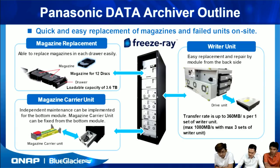Each layer in the bus and the expansion unit has three disk drives, and six disk drives make up one disk system. Now, please allow me to explain each one. The carrier unit is equipped with a mechanical arm, robotics, used for transporting the magazine to undergo the data retrieving and the burning process.